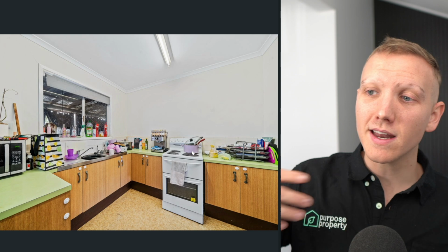If you're going to gut out the full kitchen, that would be a more expensive endeavor. But for a rental property, sprucing it up, adding some extra amenity by adding those overhead cupboards and a range hood and things like that will get you the biggest bang for your buck.